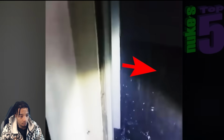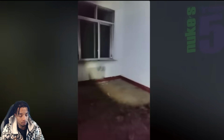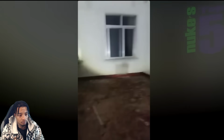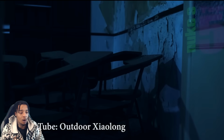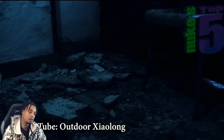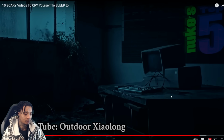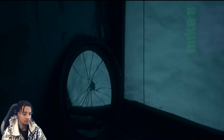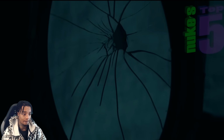A small ball inside a classroom rolls across the floor by itself. So Xiao Long chucks it out a window. But then the lights hanging from the ceiling come crashing down, almost hitting him. Luckily, the ghost hunter made it out safe. But he's not done. Inside one of the school's many rooms, he finds a dirty old mirror. And this is when his exploration takes a terrifying turn.